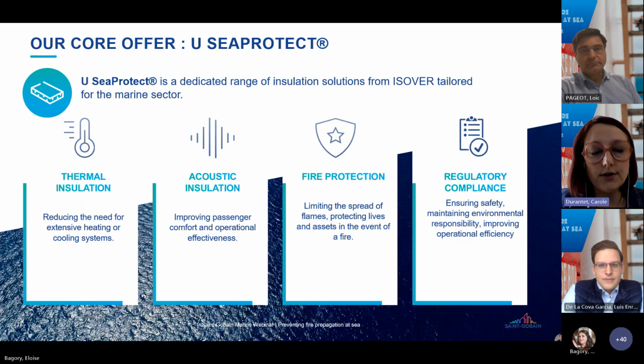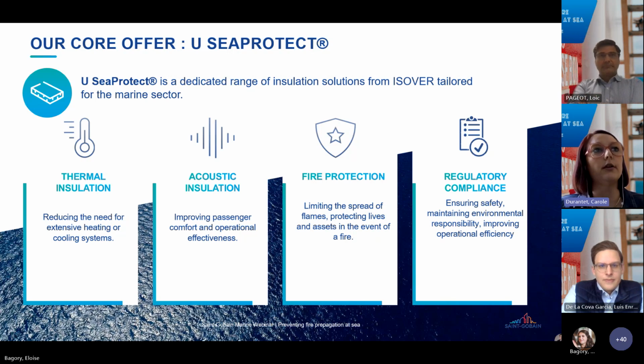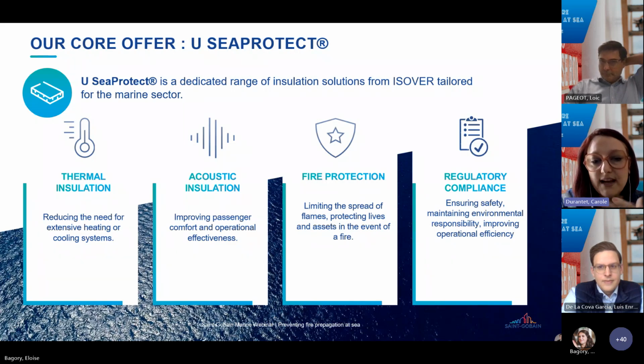When we go now to acoustic insulation, UC Protect again plays an important role in improving passenger or occupant comfort and operational effectiveness of your vessel. It will minimize the noise level, creating a more pleasant environment. And this is due to the special structure of our mineral wool. The way we are able to manufacture these fibers helps us to have a unique performance with regard to acoustics. Then when it comes to fire protection, it is another critical aspect. Our insulation limits the spread of fire, providing essential protection for lives and assets. And this feature is mainly the basis of our material, and I will comment on it a little bit later.